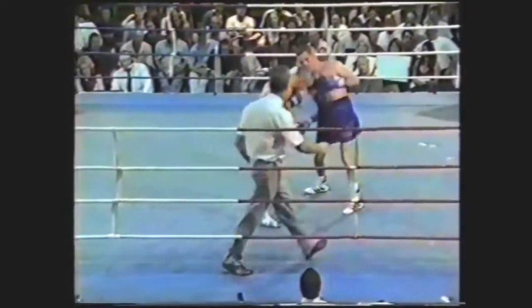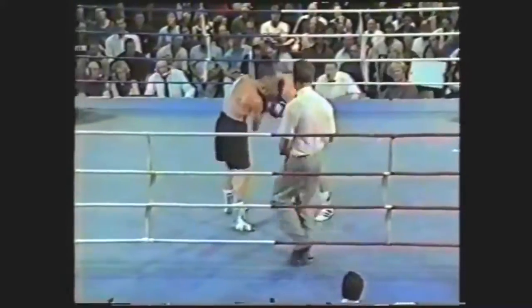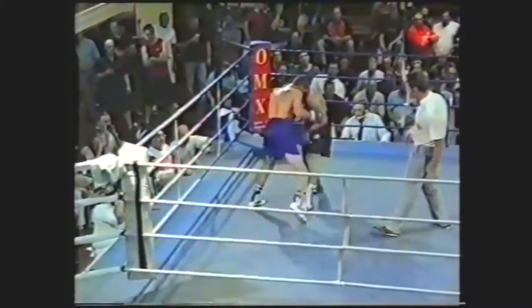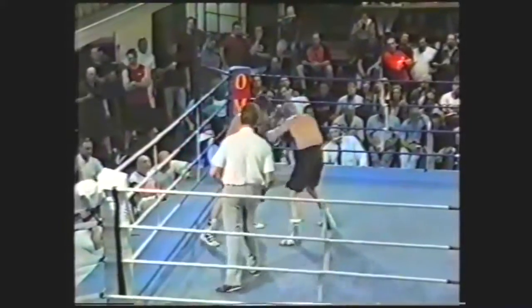Oh, beautiful uppercut. Oh, he's hurt bad. He's caught Darren in a bit of trouble here. Oh, he was hurt, Miller, there. He was wobbled for a second. Oh, yes, he's in a bit of trouble. He can't cover up, Barry. He's having trouble putting the gloves up at the moment, and he's suffering a bit. Oh, he came back with a good hook, though. I'll tell you what, big, hard Darren Miller. Stewart's all over him.